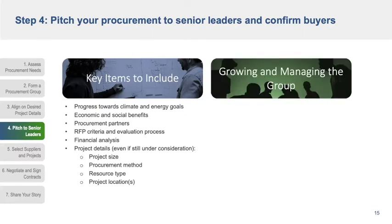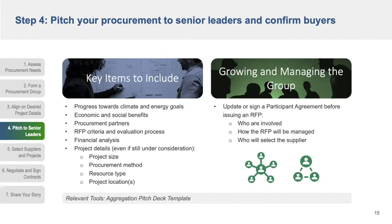At this point, additional buyers can be added to the procurement if they agree on established RFP terms. The group may choose to update or sign a new participant agreement before issuing an RFP that outlines who's involved, how the RFP will be managed, and who will select the supplier.